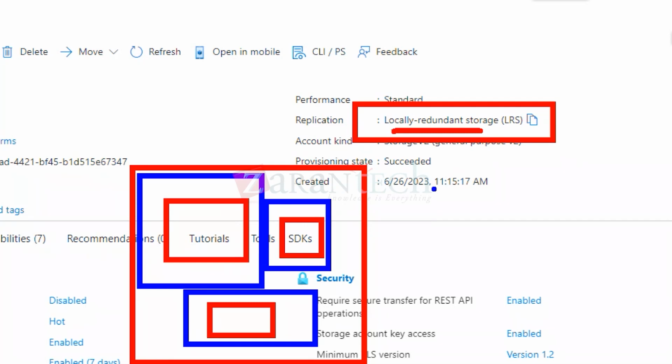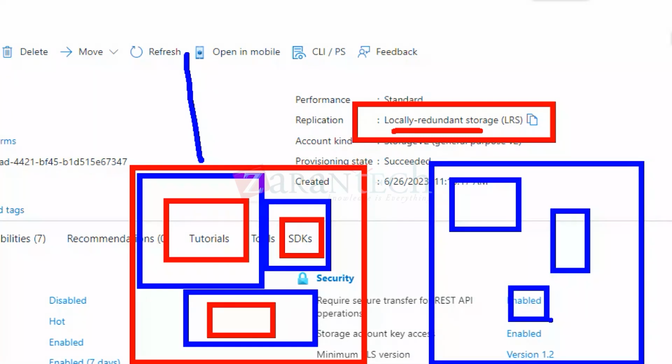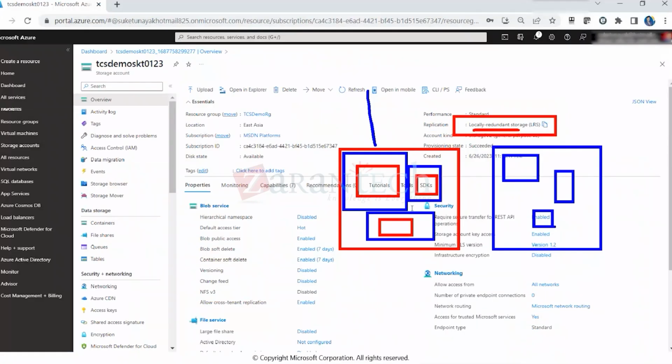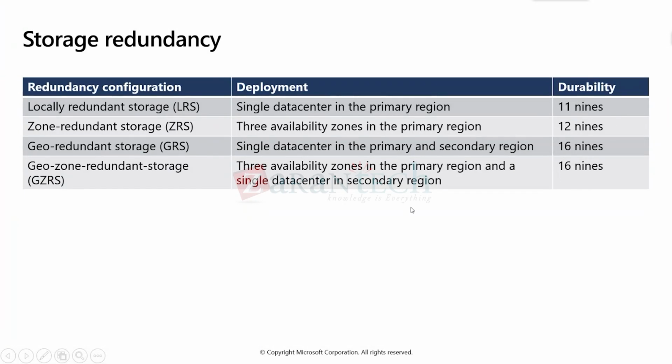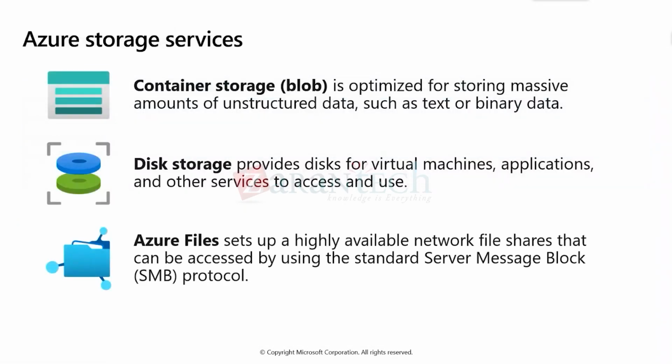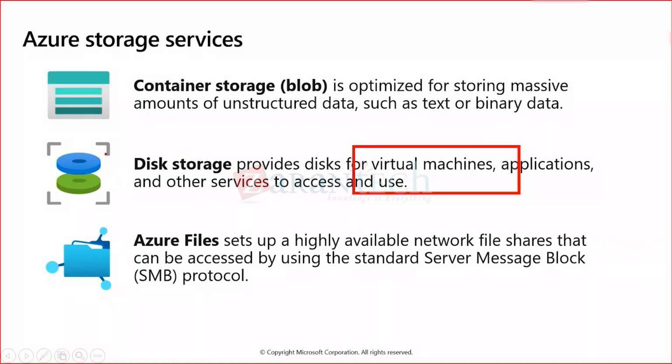And geo-zone-redundant means you will have 3 copies zone-redundant, 3 more copies in the secondary region, total 6 copies. So like that, you have different redundancy configuration options available: LRS, ZRS, GRS, like this, for replication, for redundancy. And as I told you, you can use this storage for blob containers, blob storage, for unstructured data, semi-structured data, text data, binary data, and also every virtual machine uses disk storage for the operating system disk, temporary disk, and data disk. Visible?